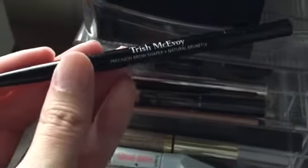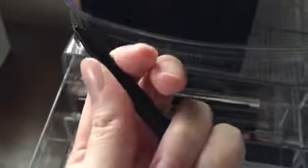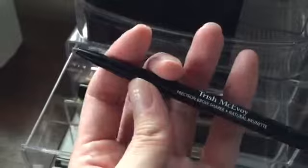For brows, I want to go with this Trish McAvoy Natural Brunette Brow Pencil. I actually misplaced this for a couple of months and recently found it when I was cleaning. So I definitely want to get some more use out of this.